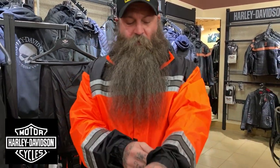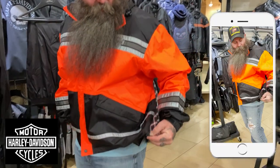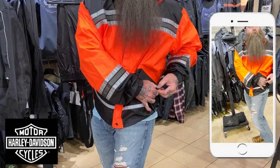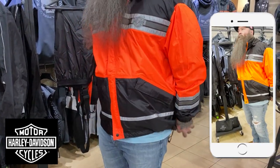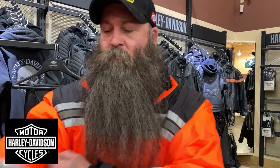I'll be honest though, it doesn't have as much adjustability as the first gear. Of course, they had it in their elbows and around their waist and down at the bottom, which I think I do on this one too, yes, don't I, Jenny? Yes, okay, over here at the sides. So I can pull that in a little bit. Okay. And it has a drop tail as well. Correct.